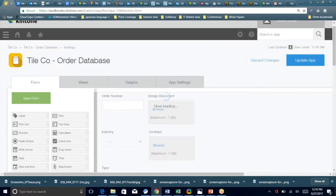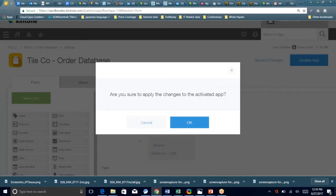I saved this form, and so now I've created a development stage. This is basically pre-live right now, but in this scenario, it is so easy to go live. If we're good with this update, we just click on Update App.